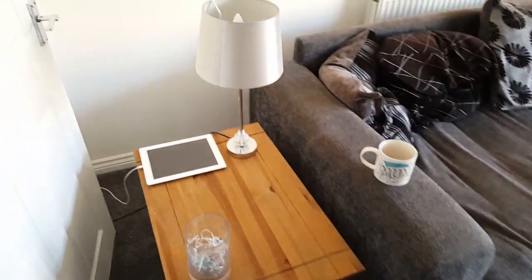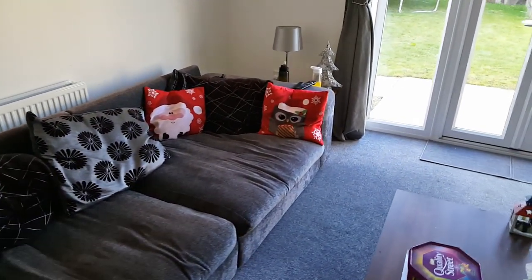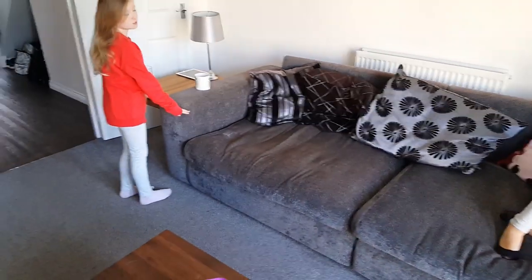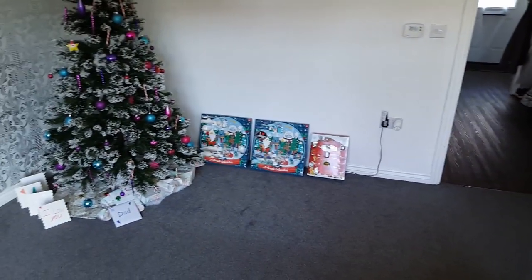This is our living room. We've got a new sofa coming soon. This one, we've had since before the babies were born. It's a little bit haggard now. The seat's going to be up to here, and I'm going to have to jump. Yeah, you are, just like you used to. So we've got a big empty space at the moment.